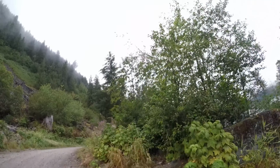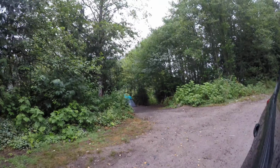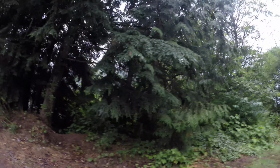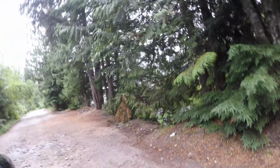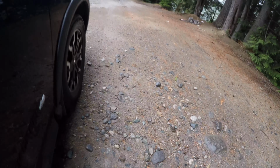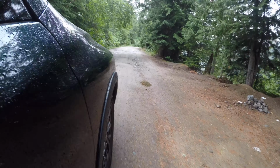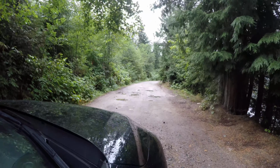Actually we arrived here Friday night, and it was already so late, so we decided to just drive 7 kilometers up. As soon as we saw a vacant campsite, we stopped there and parked our car and just had our dinner and then slept in our car because it was raining and we didn't want our tent to be soaked in the rain.